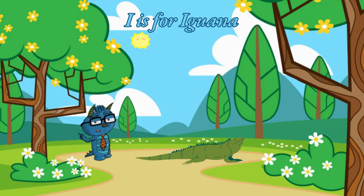I is for iguana. Look at that green iguana basking in the sun. These lizards love to soak up the warmth on rocks or branches. With their scaly skin and long tails, iguanas are great climbers and can even swim if they need to.